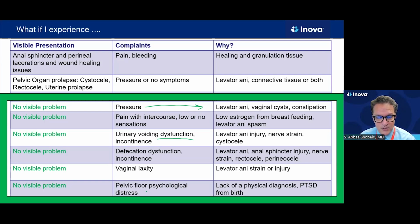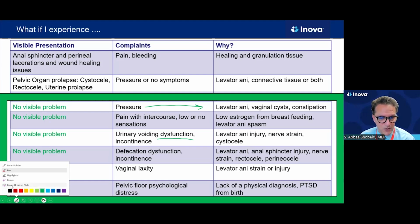And then the psychological problems are really prevalent in this condition because you get in a situation where you know something is wrong. You go see your provider, they cannot find any physical reason for your problem, and that can cause psychological strain, anxiety, and other issues that would affect you and your baby and your whole family.